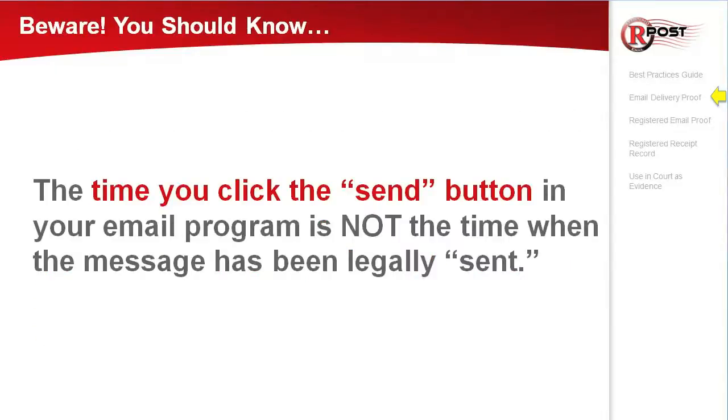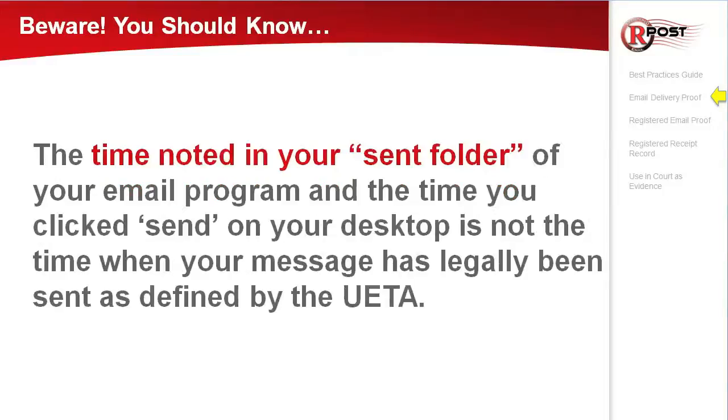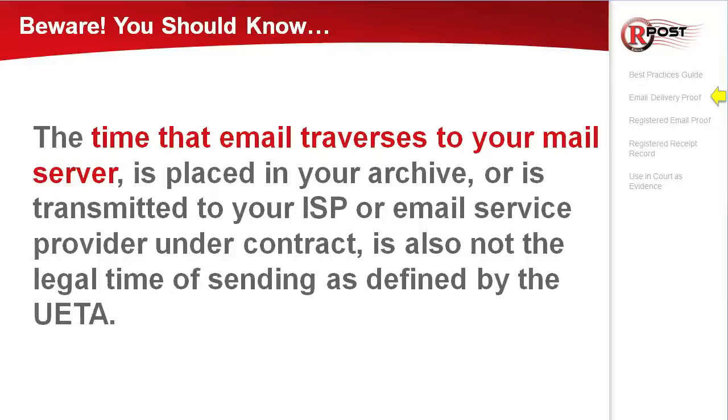Now be aware, many people do not realize that the following 5 typical methods of recording what people believe to be delivery of email are not in fact recording delivery of email. The time you click the send button in your email program is not the time when the message has been legally sent. The time noted in your sent folder and the time you clicked on your desktop is not the time when your message has been legally sent or received under the Florida Uniform Electronic Transactions Act. The time the email goes through your mail server and is placed in your archive is not the time of delivery or the time of sending.